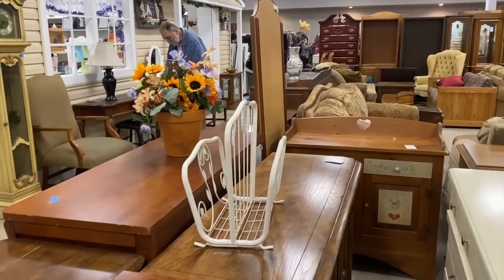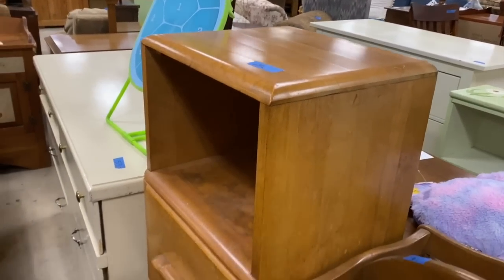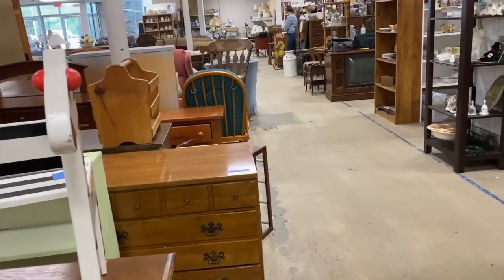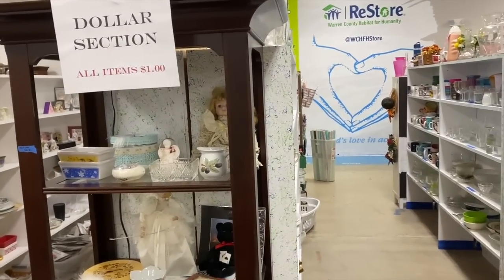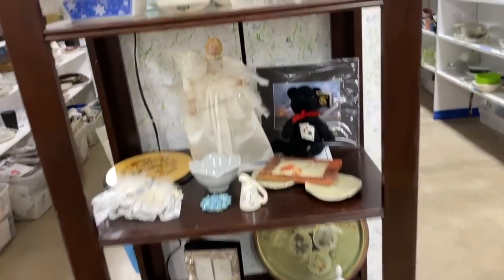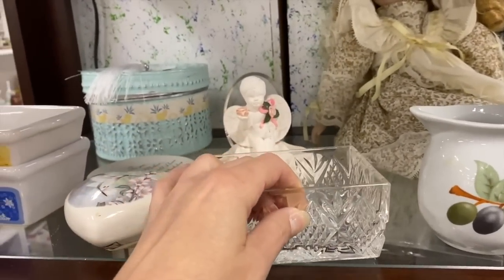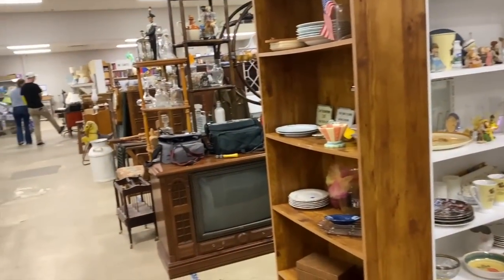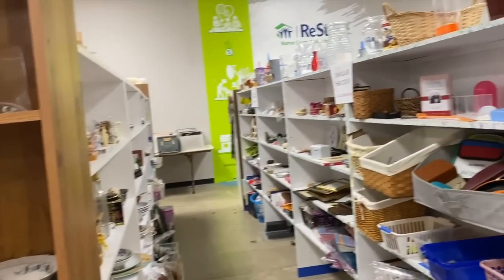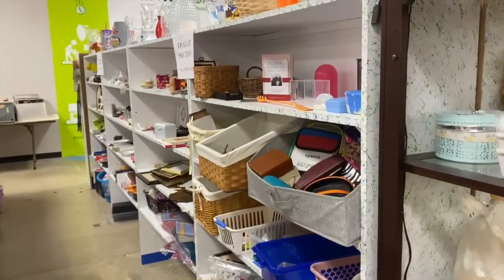I like that. Oh, it's metal. I thought it was wicker. It's metal. Okay. Ooh, look how fun that is. That's the real deal. Dollar section. That's new. I don't need any of it. Dollar section. Well, there's a lot here. Let's do it. Let's go through.